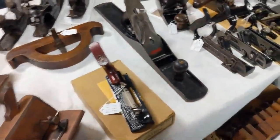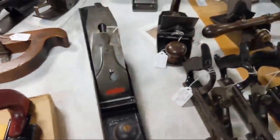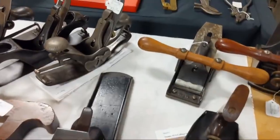Another seven. Actually, it's the Winchester version of it. See Winchester on there. The Stanley number 11.